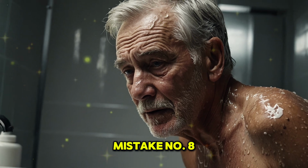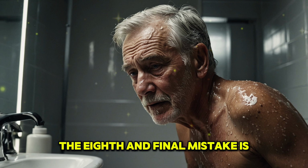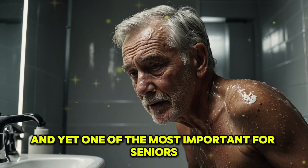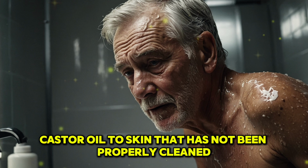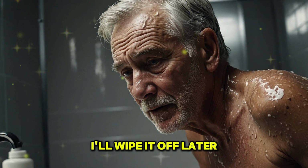Mistake number 8, not cleaning the skin before applying castor oil. The 8th and final mistake is perhaps the most overlooked, and yet one of the most important for seniors. That mistake is applying castor oil to skin that has not been properly cleaned. You might think, it's just oil. I'll wipe it off later.